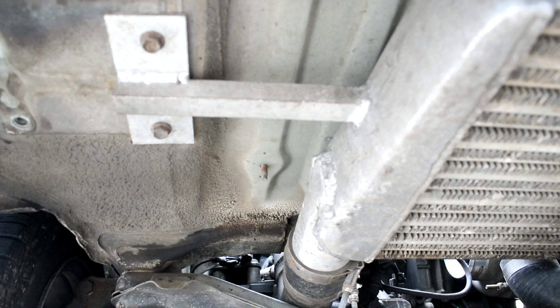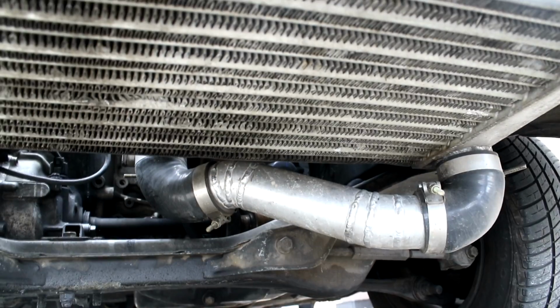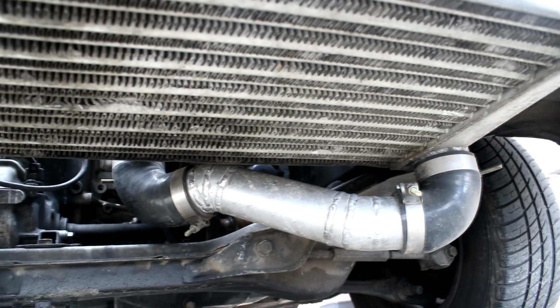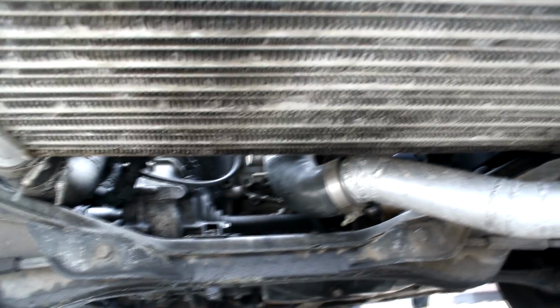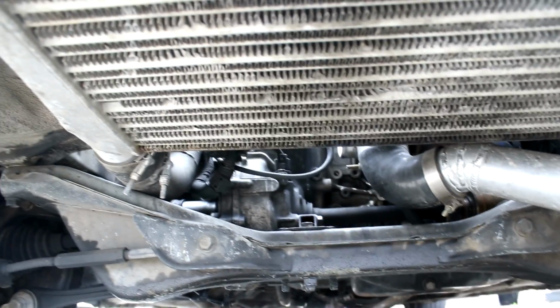The intercooler is under the trunk. I got that from Brent. It was really beat up and he didn't want it. He was just gonna throw it away, so I got that from him. It didn't leak at all, but I did have to modify it to make it work for my car.